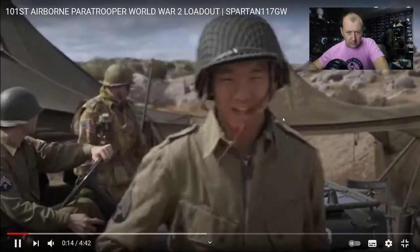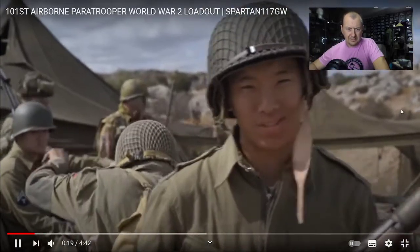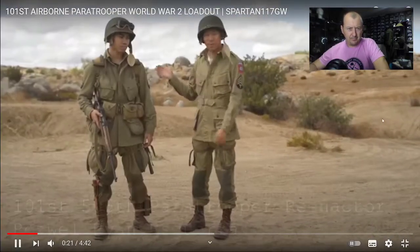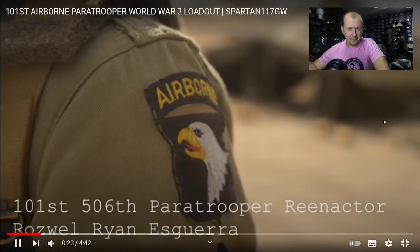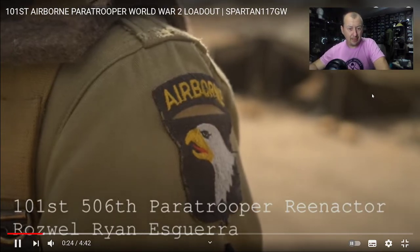Hey guys, I'm Spartan 117GW, and today we're going back in time to World War II. So this is the standard paratrooper loadout for the 101st Airborne, specifically. It's not the best patch, but that's, I'm a bit of a patch Nazi, but that's acceptable. Focused on the M1 carbine.